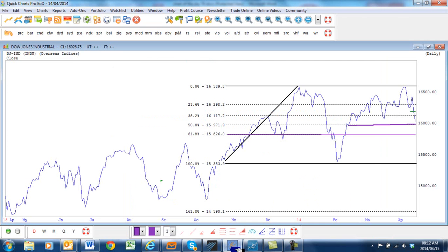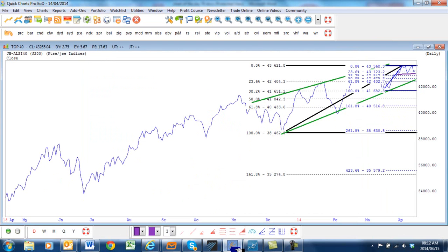Let's go and quickly look at the J200. That's the top 40 shares from the JSE. I'm going to zoom in here. The green line here still shows a positive channel. Last part of the chart, this purple line here currently, and the top line here, that is the cycle of the market at this moment on the top 40 shares on the JSE. Totally sideways, following the momentum of the American market indexes going up and down on a daily basis.